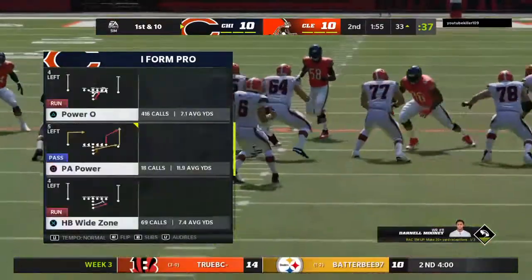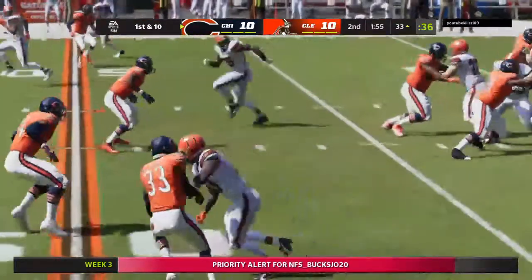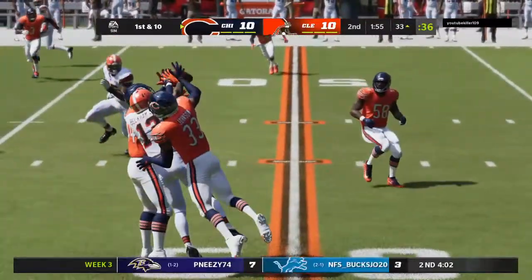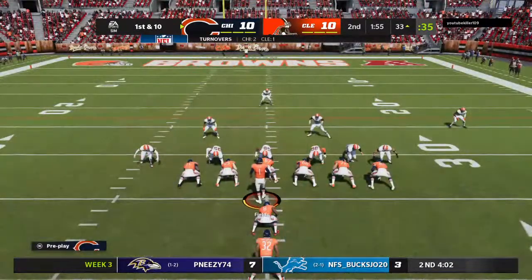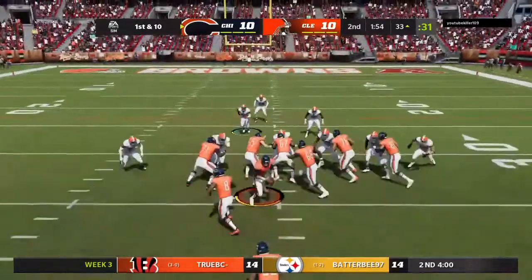Yeah, we call it ball hawking. And the only way to truly be good ball hawks is not guessing, is not just simply anticipation. It's study and understanding what they like to do and beating them to the spot and creating big plays. Well, they're watching the film, and it's working.